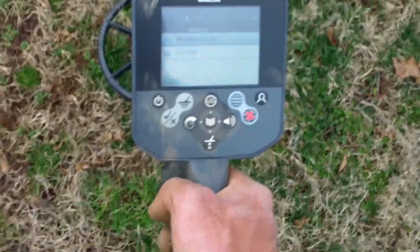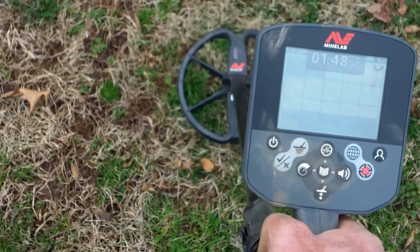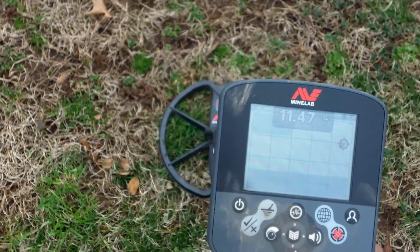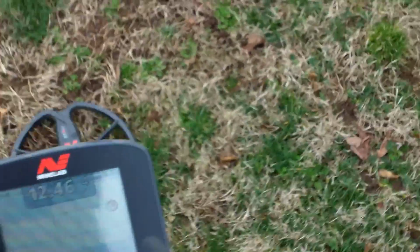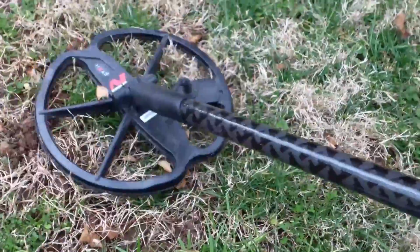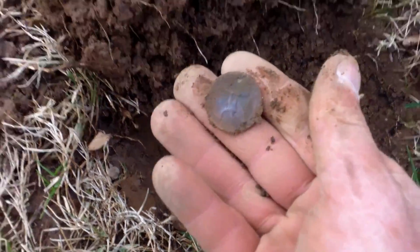Man, what a day. Okay, I got another really good signal here. Whoops. There we go. Could be a clad quarter or possibly silver, I guess. Let's see what we got. Hopefully ain't no true roots here. Okay. Oh yeah, that's much better. Oh, it's a clad. Kind of at an angle there. Close. Alright.